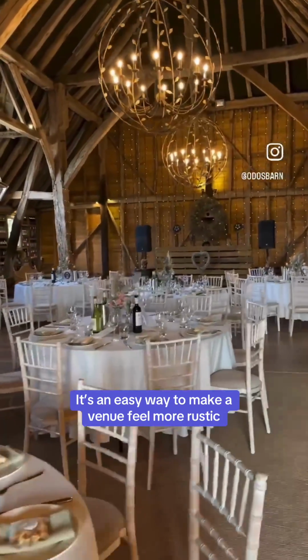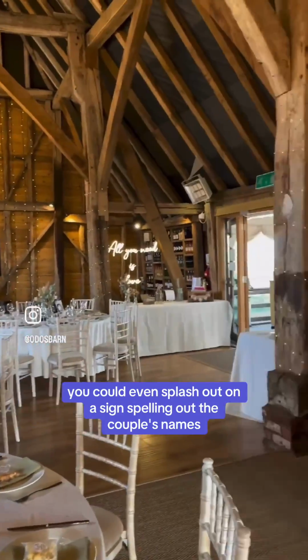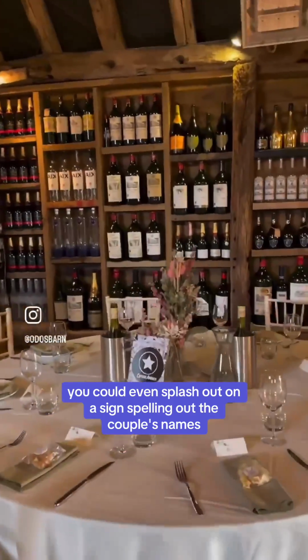It's an easy way to make a venue feel more rustic. If your budget allows, you could even splash out on a sign spelling out the couple's names.